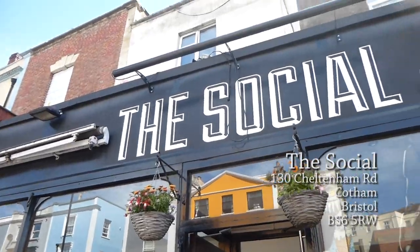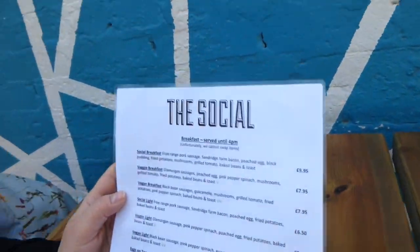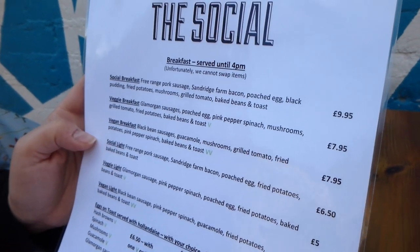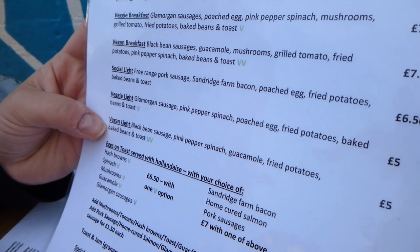So plan B, we found this place called The Social and they do breakfasts. It wasn't part of the plan, but that's all right. I came up with an alternative and I didn't freak out. They've got a full vegan breakfast: sausages, guac, mushrooms, tomato, potatoes, spinach, baked beans and toast. That sounds quite nice. And they do a lighter version.